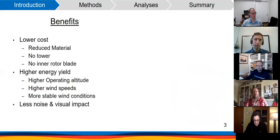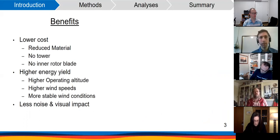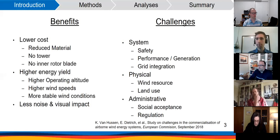Some of the benefits of AWES are that they have lower costs associated with them because of the reduced material, as they do not need the tower or the inner parts of the rotor blade, and they have a higher energy potential because they can operate at higher altitudes, which are presumed to be more stable and have generally higher wind speeds than at lower altitudes. And thirdly, they claim to produce less noise and have a less visual impact.